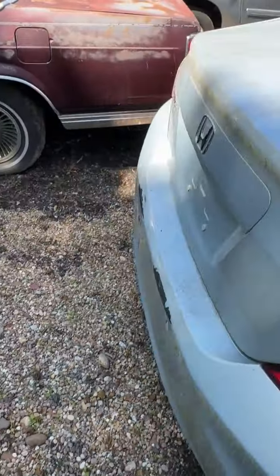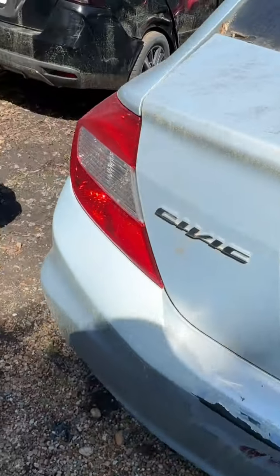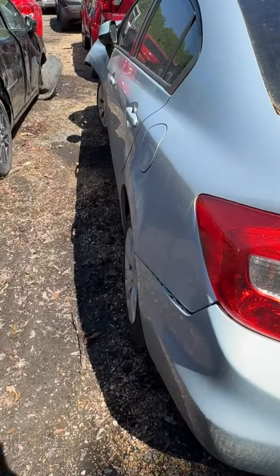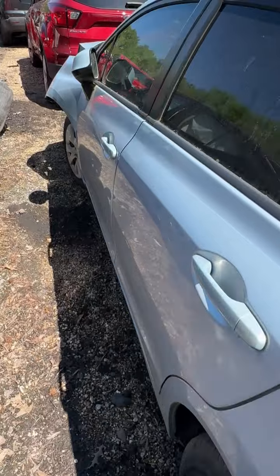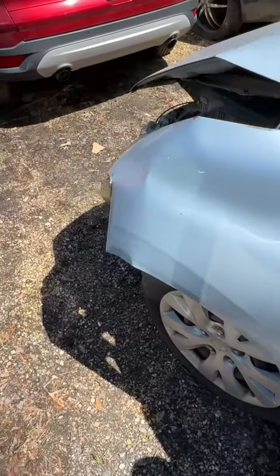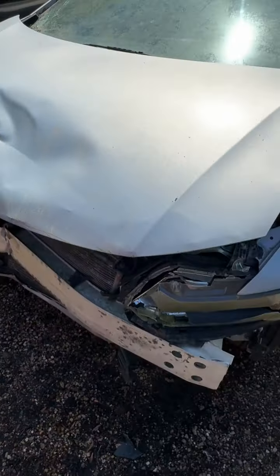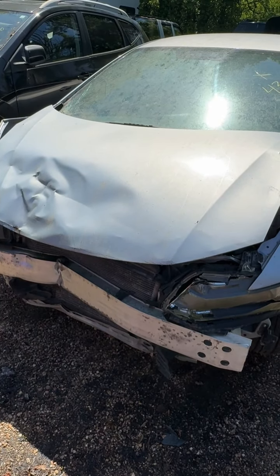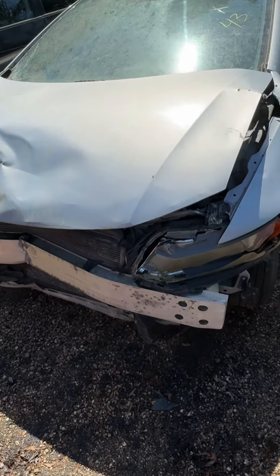Let's get a look at the back end of it. Got some peeling paint going on back here. And looking back up the side, looks pretty good until you get back up to the front end, and that's where most of your damage appears to be. And right where we started, folks, that's lot 43, that 2012 Honda Civic.